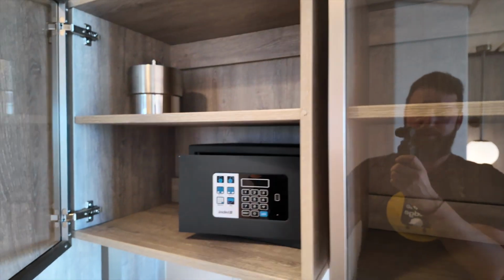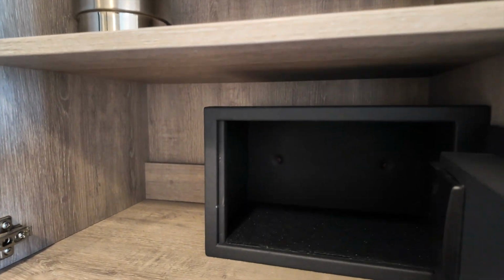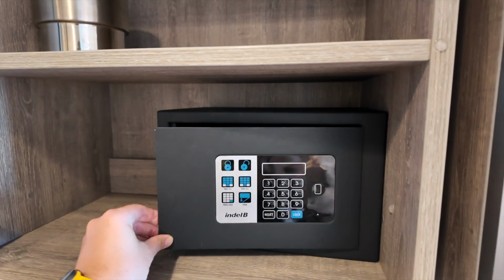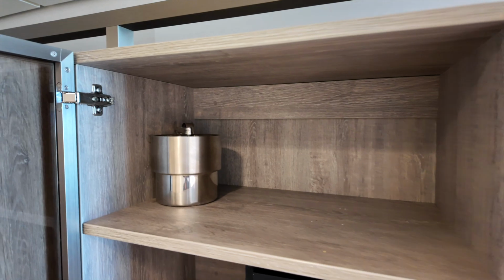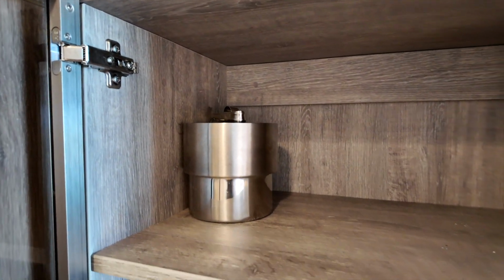You have your safe. It is not big enough for a laptop. However, it's big enough, of course, for any personal items such as passport, jewelry, stuff like that. This would be your bucket of ice that you can ask your room attendant to replenish.